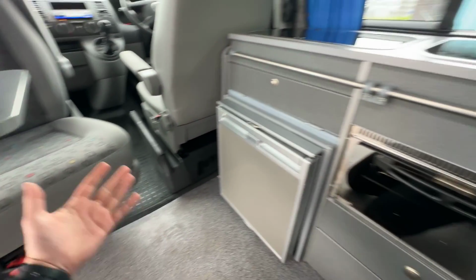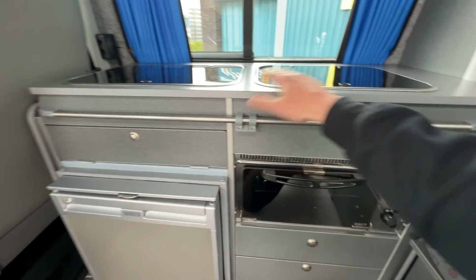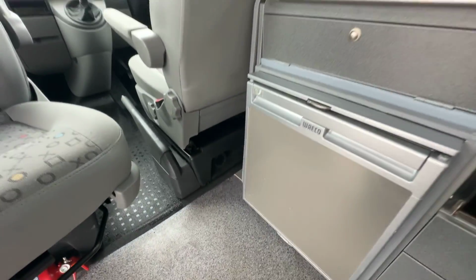Condition in here though is very good. Of course, it's not a brand new vehicle, so it is showing some signs of wear, but I've got to say it's in really good order for its age. You've got your diesel heater outlet just there as well.